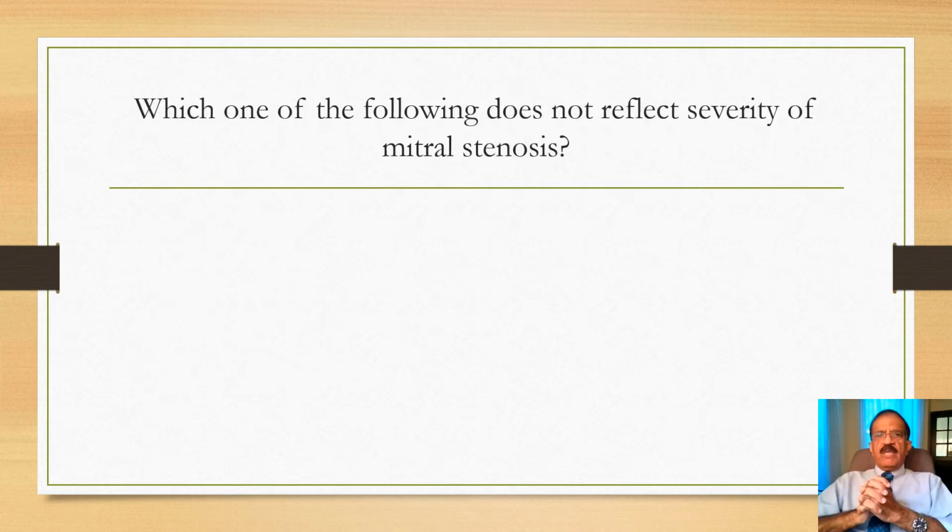Which one of the following does not reflect the severity of mitral stenosis? You know, the actual way of measuring the severity of stenosis is by measuring the orifice size on echo, and also by seeing the chamber size of left atrium and left ventricle. You can actually measure the pressure. So that is the actual way. But at the bedside, in traditional medicine, you can have some idea about the severity. Now, I'm going to list some features and you tell me which one does not reflect the severity of mitral stenosis.